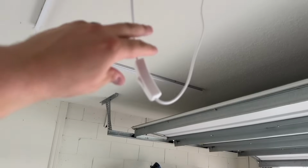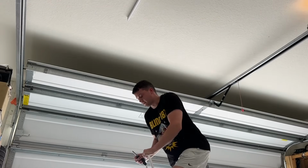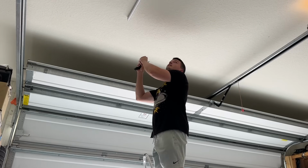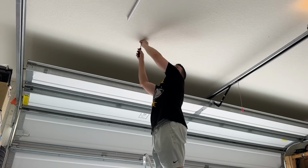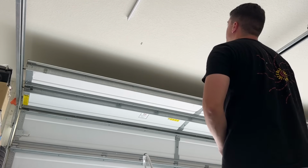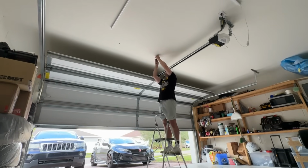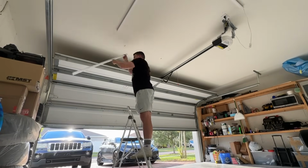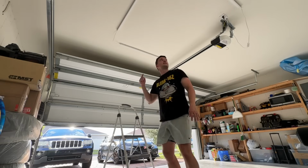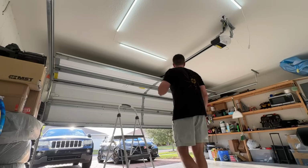Let's put up some lights. I'll give you a little sneak peek. So believe it or not, I am just eyeballing this. I eyeballed the first 2. Well, I measured out the center and then I just eyeballed the rest. And it's looking pretty good so far. Alright, let's test it out. It works. 3 of them up. Holy crap, dude.